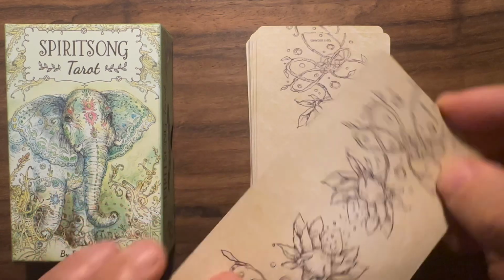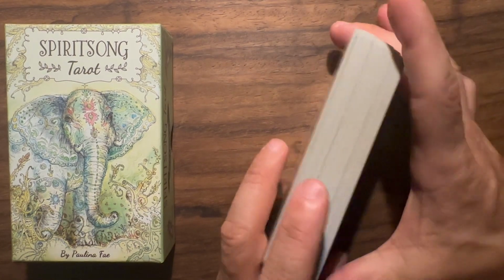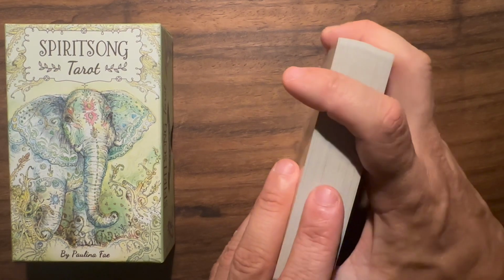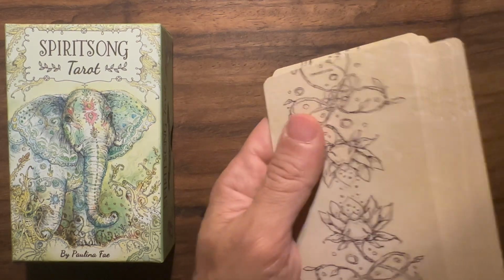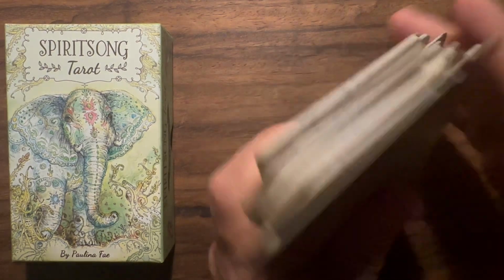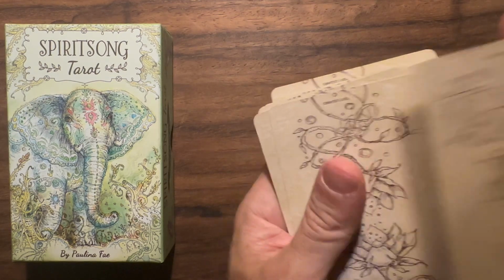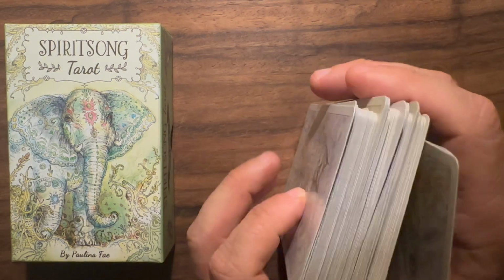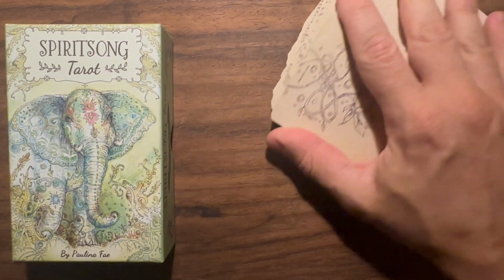They are reversible, so if you are wondering about that, they are not gilded. I would have loved to see a gilding on this, but they decided not to do that. When it comes to shuffling this deck, it shuffles really, really well. Really wonderful to shuffle this deck. And so I just haven't been able to use this deck so much because of the fact that it is a bit difficult to read with.